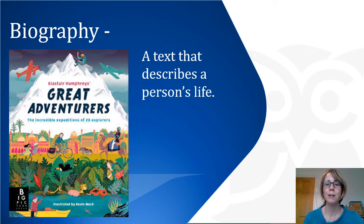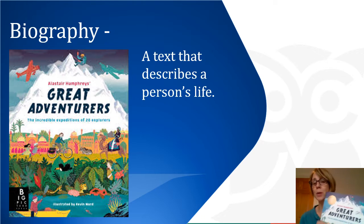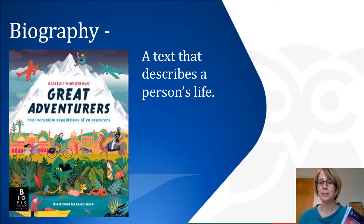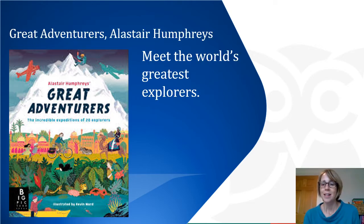And a biography is a text that describes somebody's life, and that's exactly what this author, Alistair Humphrey, did. He chose lots of people who inspired him, and he's written in this book, he's written their biographies. There was another map. But yeah, he's written their biographies in this book, and we're going to have a look at one of them today. So I'll just see if I can show you a quick trailer that I found on YouTube about this book that was used to publicise this book when it came out only a couple of years ago. So have a look and see what you think. It's going to be great.